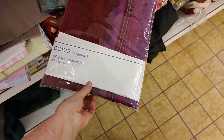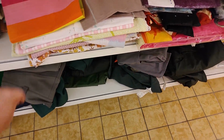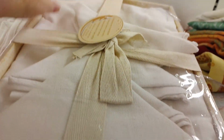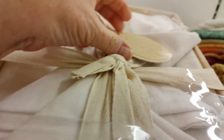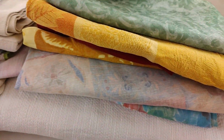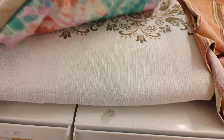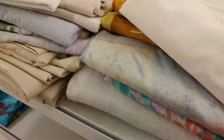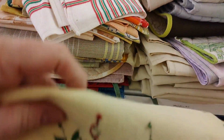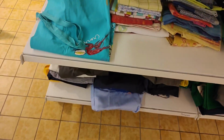More curtains. I didn't notice that one. That's another voile curtain that's so French, like Doris. I see a pink curtain there. I don't remember looking at that one. This I wish I'd picked up. It's table napkins and a tablecloth, and I wished I could have got that, because it's the sort of thing you could give to someone as a gift if you embroidered them and made them personalised. But hey ho, more nice heavy stuff, more sheets. I've got so many sheets in my room that are good for backing quilts and lining bags.